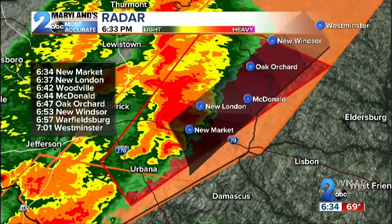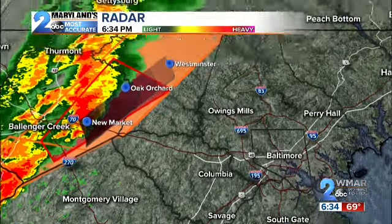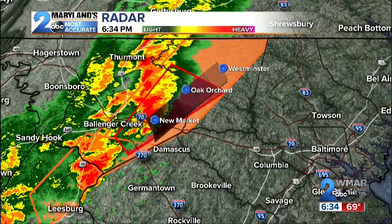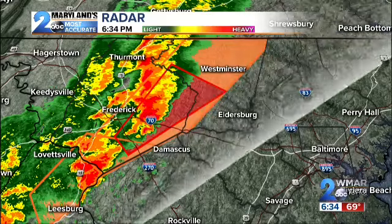So we'll pull this out to a wider view and let our audience in Baltimore know this is not in your neighborhood. This is not in Baltimore. This is not in Owings Mills, out through Perry Hall, or even portions of Cecil and northern Harford County. But if you're in Carroll County right now, especially up towards the Westminster area, we want you to look out for this tornado warning right on your doorstep.